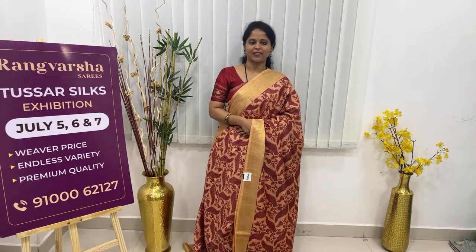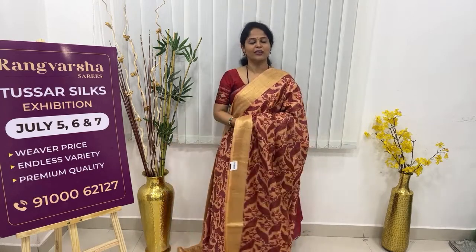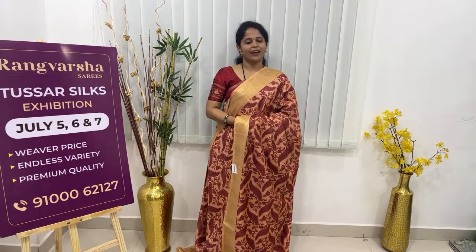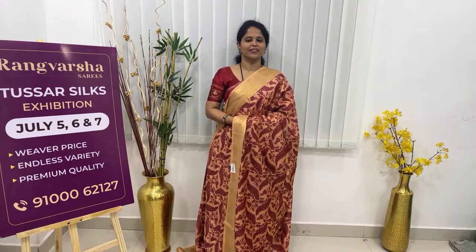So yesterday we had Kalamkari and Ajrak session. Today it's going to be Moonga Tussars, and tomorrow at 6:30 p.m. we are going to show you different color combinations of semi tussar silk sarees. And every day at 12:30 p.m. also we are showing you new varieties in tussar silks.